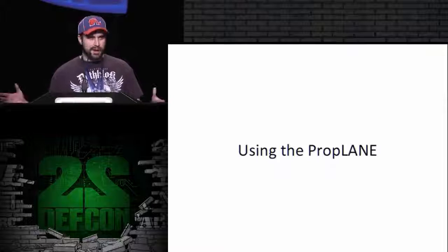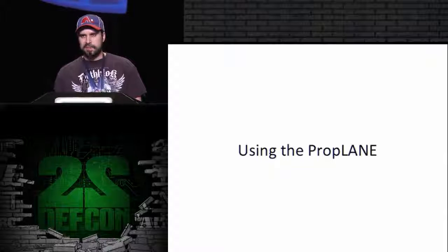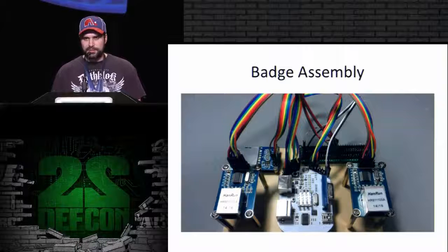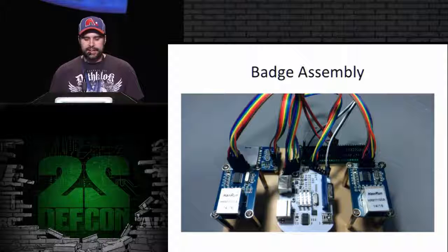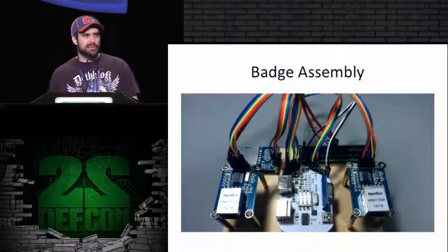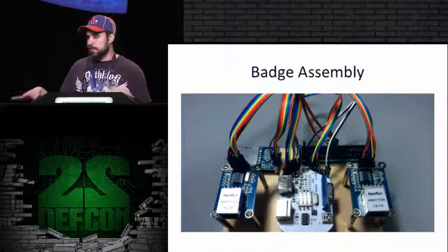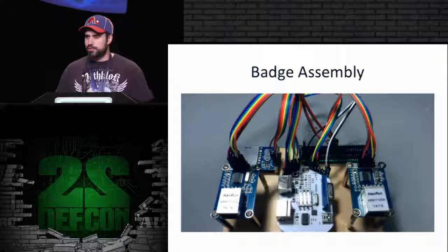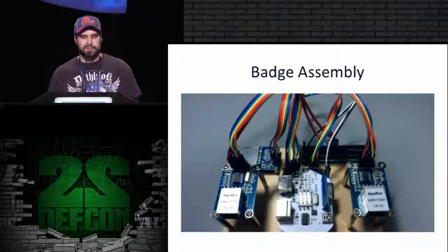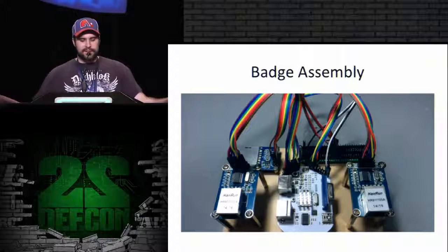Using the PropLANE, I just want to give everybody an overview of what to do with it, or what to expect when you actually get it and pull it off the GitHub. So the badge assembly should look like the money shot over there. It doesn't have to look like this, but this is just the easiest architecture from a riser perspective to get to everything. Or if you're using the DC22 badge and you make an awesome shield for it, please again share it with the community, because the better we can make all this, the better it is for everyone. Jumbly crap for everyone. Jumbly crap for all.